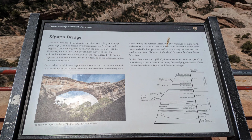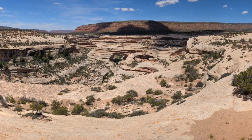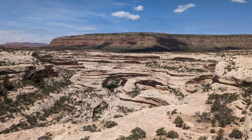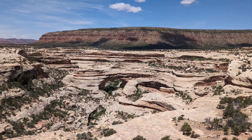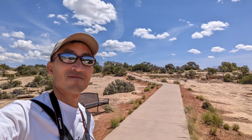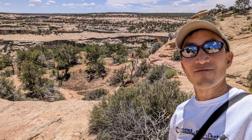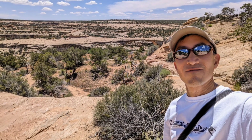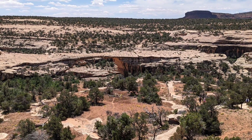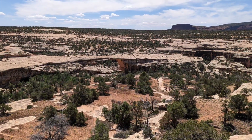The main attraction at this national monument are the natural bridges. There are about 3 of them that you can hike down to in the canyon. It's somewhat of a steep climb down, and then of course you have to climb back up. So it depends on how energetic you are. You can do the hike, or you can observe just from a distance up from the top. There is a somewhat scenic drive that goes around to each of the stops.